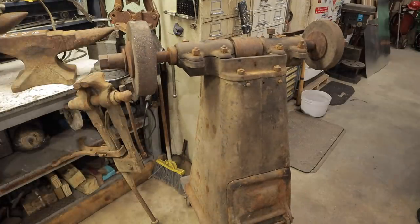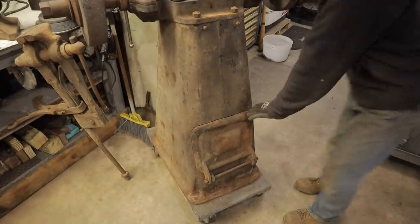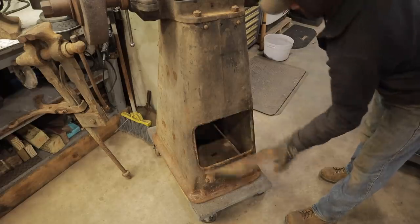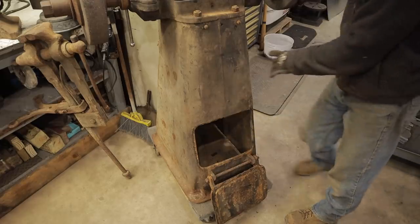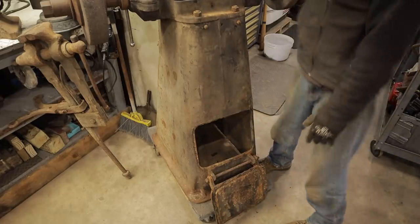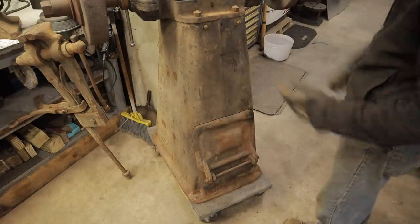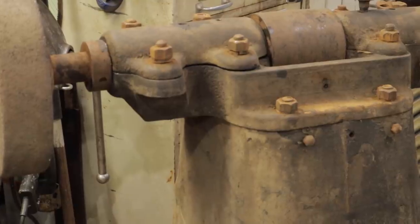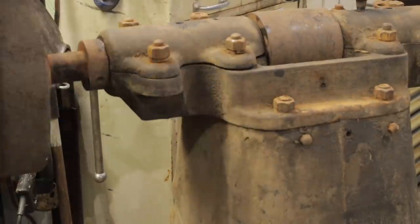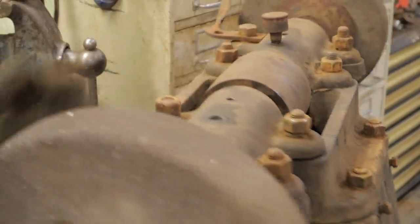is it's got this door back here. This door will allow me to maybe mount a motor down there and then run either a flat belt or a V-belt straight down onto an electric motor, making it a self-contained unit essentially without having to be line shaft driven. As of right now, I'm having a little trouble with this side here, because if I tighten it all the way down, it is too tight and it basically locks onto the shaft.